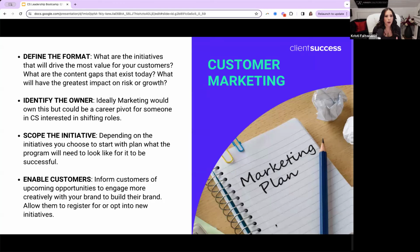Again, we're not boiling the ocean. We're not eating the elephant. We're not going big. Figure out what's the one thing we can do today that will have material impact on our customers tomorrow. Then you've got to inform your customers, right? Talk to them about these upcoming opportunities, engage with them more.